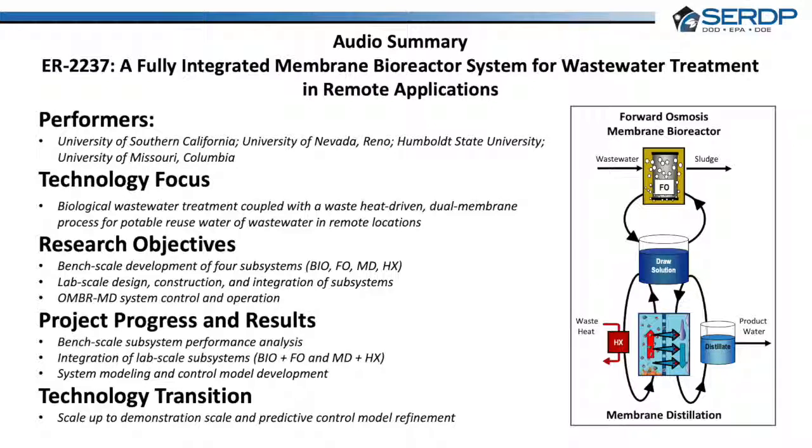The revised OMBR-MD system would operate in a semi-batch configuration defined by two separate process loops. One loop would operate the OMBR and the other would operate multiple MD modules. Each loop would operate individually until two triggering conditions are met. First, the draw solution reaches a target dilution value in the OMBR loop, and second, the MD feed solution reaches a target concentration in the MD loop. Once the triggering conditions are met, the solutions in each loop would be exchanged.